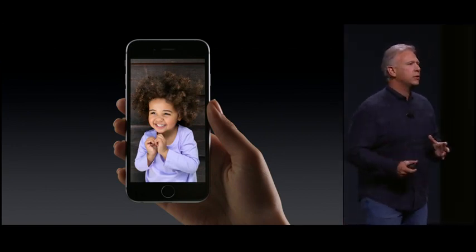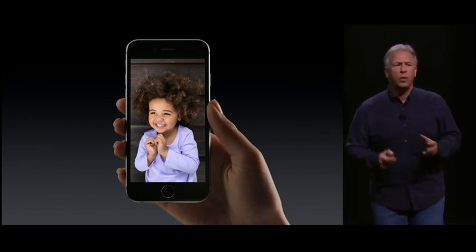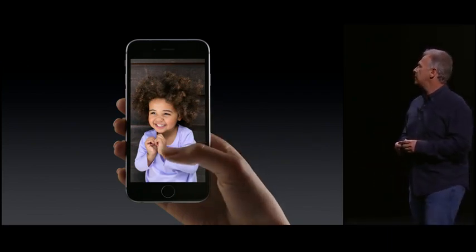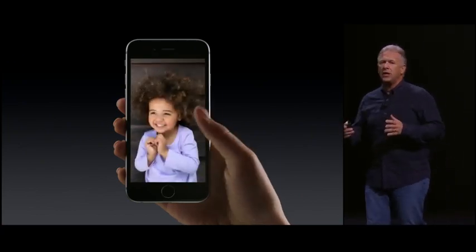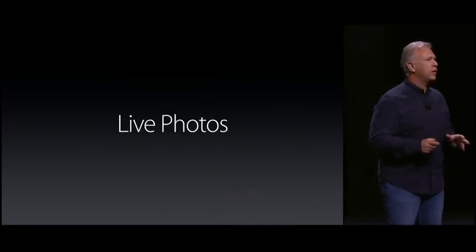But what if we could do something more? The team's come up with something truly brilliant. What if you could press with 3D Touch on your photos and this happened? This is entirely new technology. It's called Live Photos.